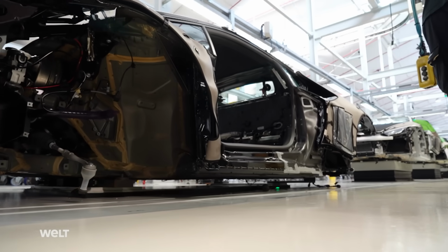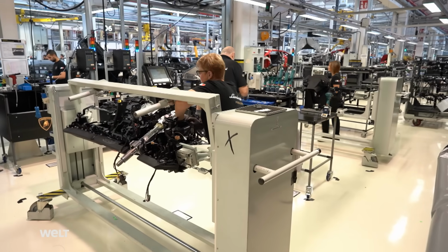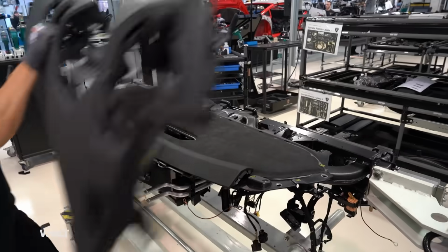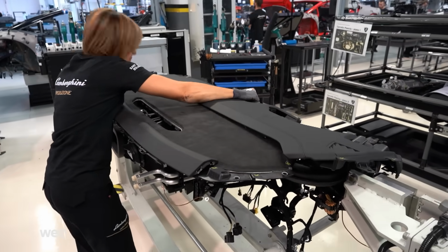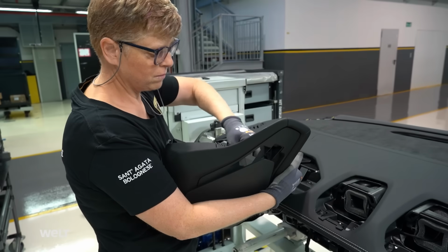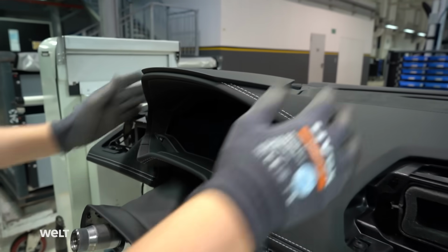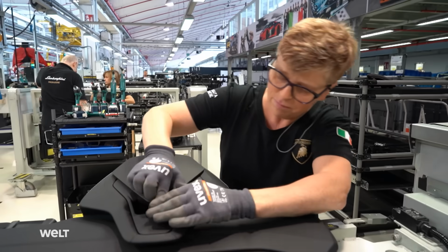Next to the main assembly line, separate car parts are pre-assembled in parallel. Just now, mechanics are assembling the dashboard. The team is working at 3 working places simultaneously. The employees have to put together 34 parts per instrument panel during a single clock cycle. This panel is entirely covered in leather. So as not to damage the fine material, the team wears gloves while installing the instruments.